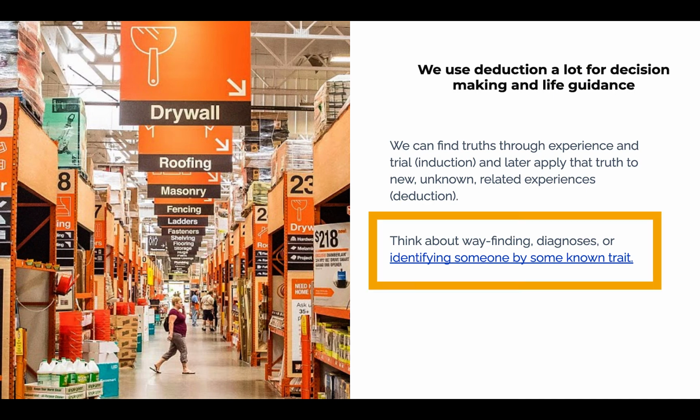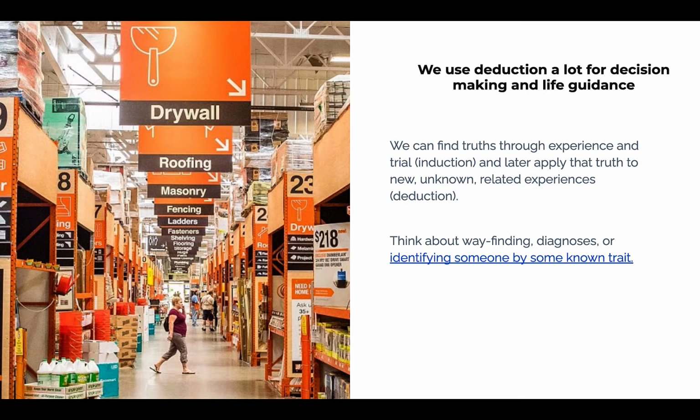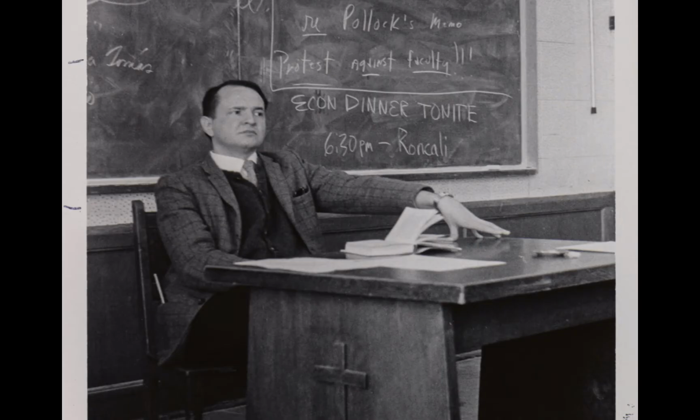We use this for wayfinding, we use it for diagnoses, we use it to identify things by a few different known traits. My favorite story here is from my own experience in seminar as a student at St. Mary's. And my leader in seminar was the late Professor Albert Dragstadt, who I considered like my guru in deductive thinking. There were so many times he proved he was just a wizard at deduction and figuring something out about someone based on the few little things that he knew about them and applying it to his general knowledge.